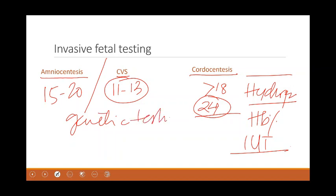These are done to take out cells for fetal karyotyping. At around 13 weeks we do the first trimester aneuploidy scans. If the aneuploidy scans are suggestive, we do either amniocentesis or CVS based on the weeks and feasibility. So I think the question was well within this part.